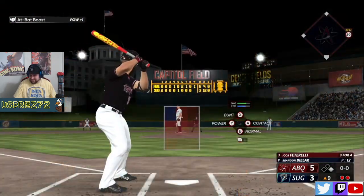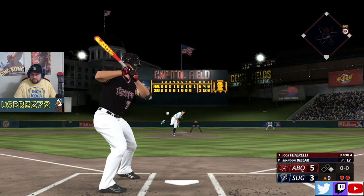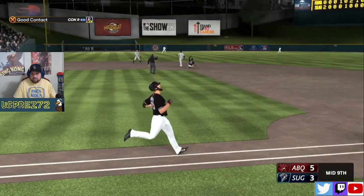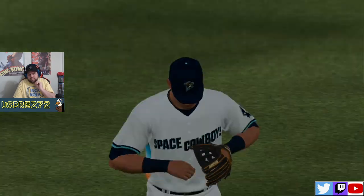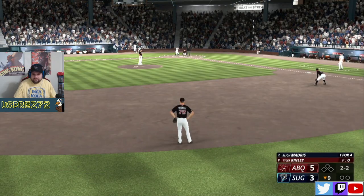And the batter will be the shortstop, number 72. Bounced out to short. They get the force. I mean, that's fine. We're just doing contact swings anyway. Obviously, we'd like to get hits. All set for the bottom of the ninth.